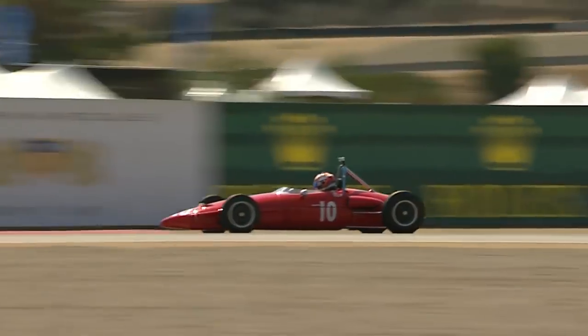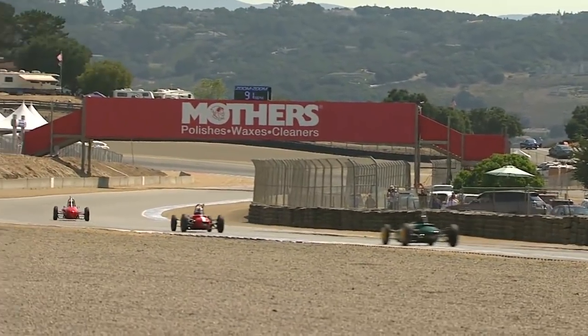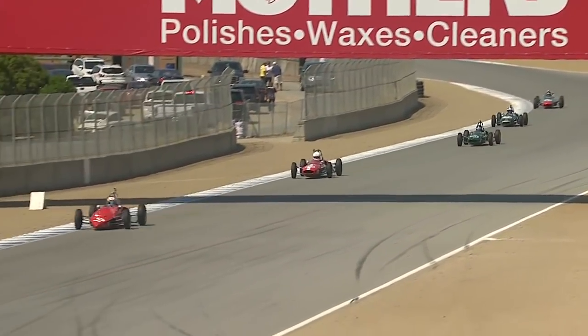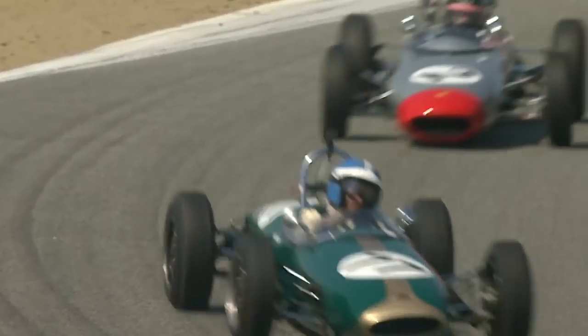Looks like a Brabham. That's a BT6, I think. Looks like a BT6. Designed by Ron Tauranac, named after Jack Brabham, who owned the company Motor Racing Developments, 1959, '60, and '66 World Formula One champion.